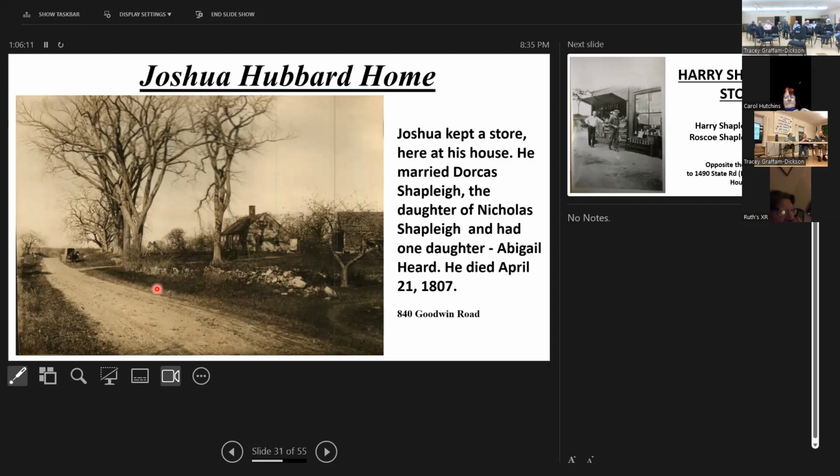The later owner, and I don't remember what her name is, she came and talked to us about the history of that house. They recently sold it again. Did they? So she's gone now.